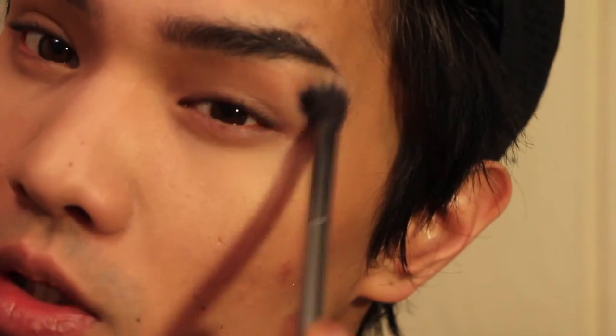And I'm putting that literally in the highest point of my crease without going into the brow. And after that's on, I'm gonna take Chic and this other lighter shade right here, which is Classic. And I'm just gonna buff that right on top as kind of a brow highlight, but also just to buff out any harsh lines.